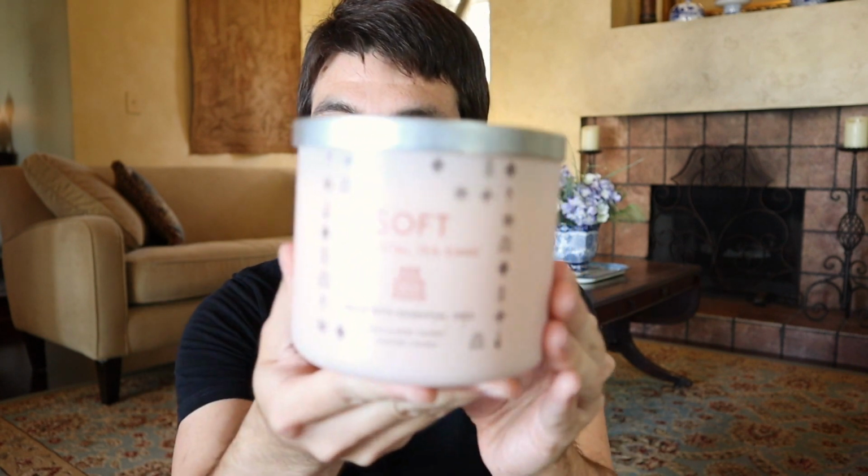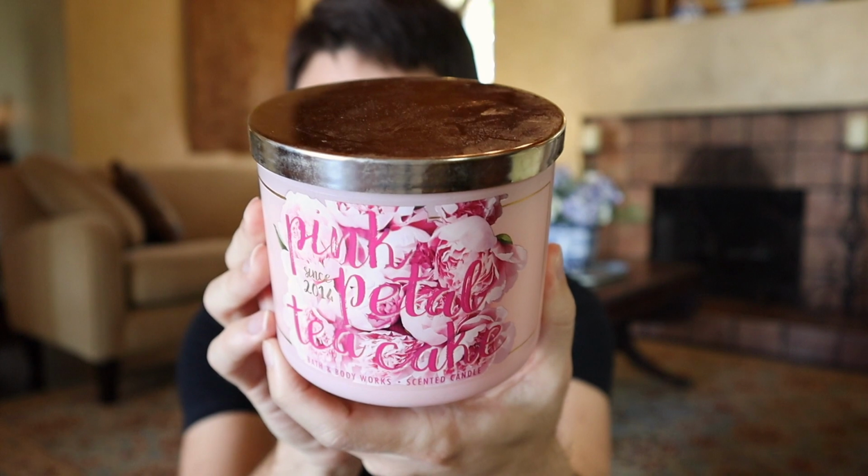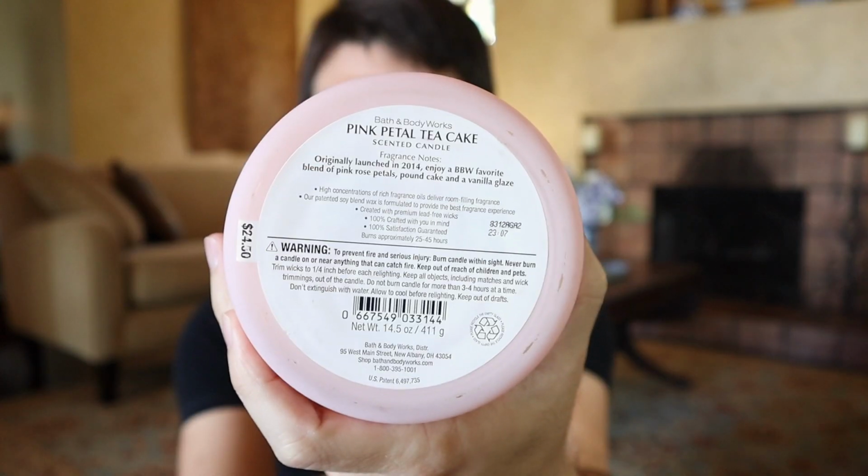We have the soft Pink Petal Tea Cake version, which was the Candle Day one. This is indeed the same fragrance if you ever see it floating around on Mercari or eBay. They just added that soft subtext to it, or headline rather, and that's what that looks like. This one was from 2017. We also have the Candle Day online exclusive version, as you can see right here, and that's what that looks like. And this one's from 2018, and that's what the bottom of that one looks like.